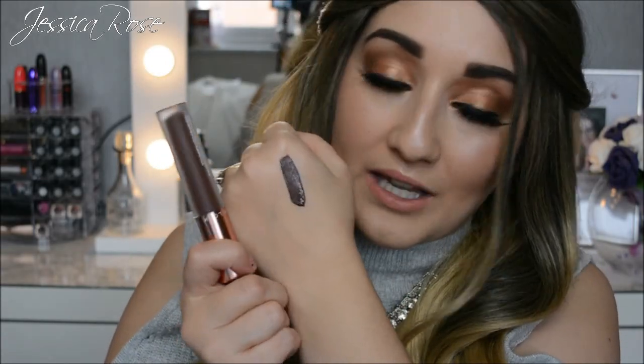Literally one swipe and you have true pigmentation. I absolutely adore this. For £5.99, that is an amazing price. And these do dry down to a really nice matte finish, which I love. So I am going to be going back and getting the rest.